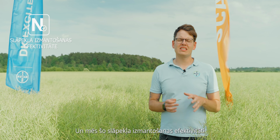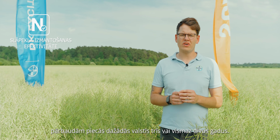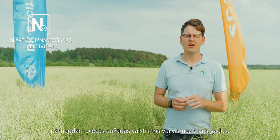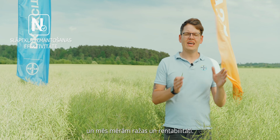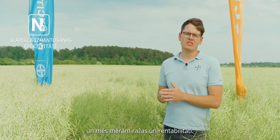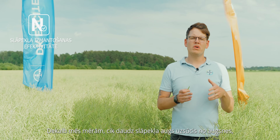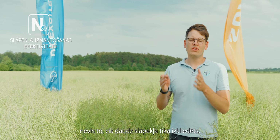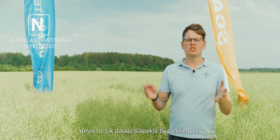We are testing this nitrogen use efficiency in 5 different countries, over 3 different years or at least 2 years. We have 4 different N rates: 0, 100, 140 and 180. And we are measuring the yield and the profitability. What is different at Dekalb is that we are measuring how much nitrogen was taken up by the plant from the soil, and we are not looking at how much nitrogen was spread.